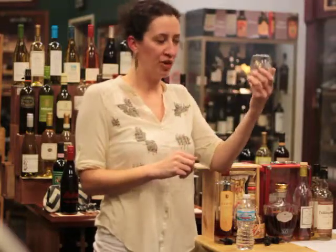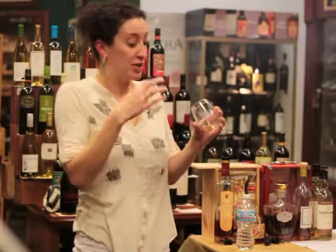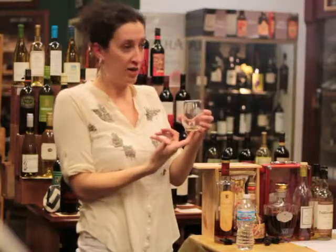So we naturally swirl things. Swirling isn't going to do anything for this. It's not going to oxidize it. There's too much water in there, or too much alcohol in there. But if you add a drop of water, that water basically wants to join the rest of the water, so it actually does break up that surface tension and allow it to oxidize. So even just a drop of water will change the flavor of it a little bit.